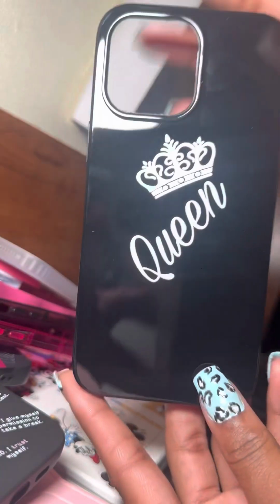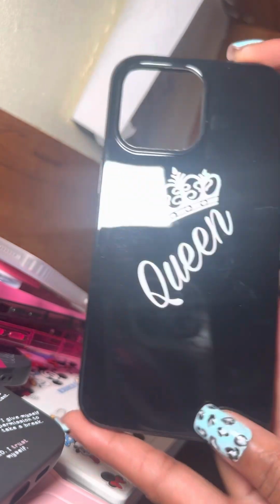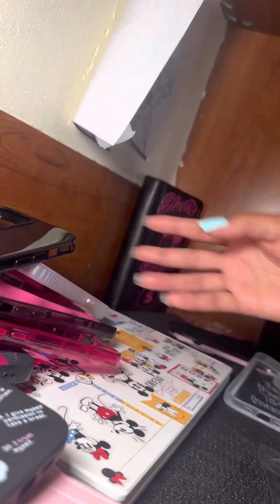Oops. And then I have this one that says queen. This one came in a double pack. We have queen and king, so it was a matching one. Obviously babe has the other one that says king.